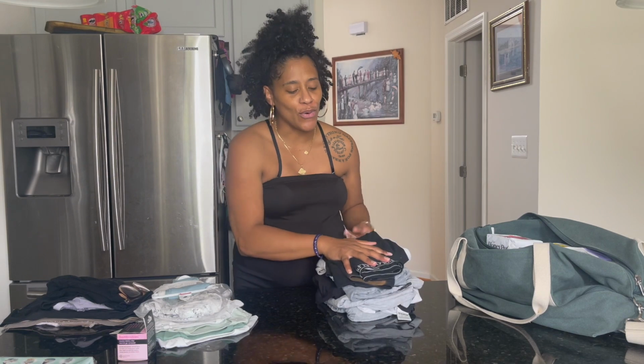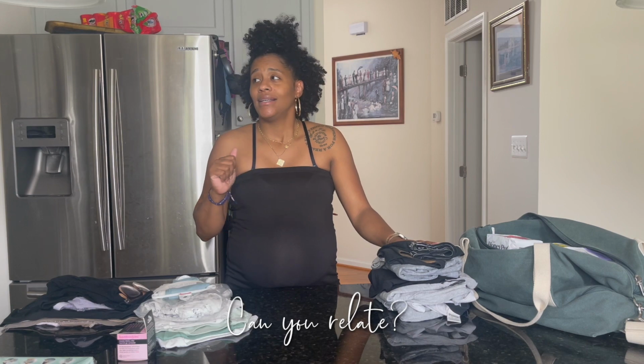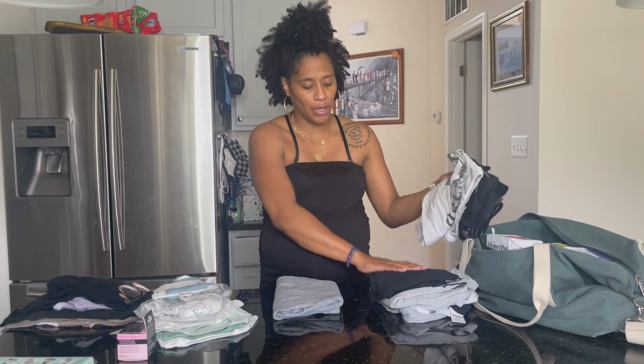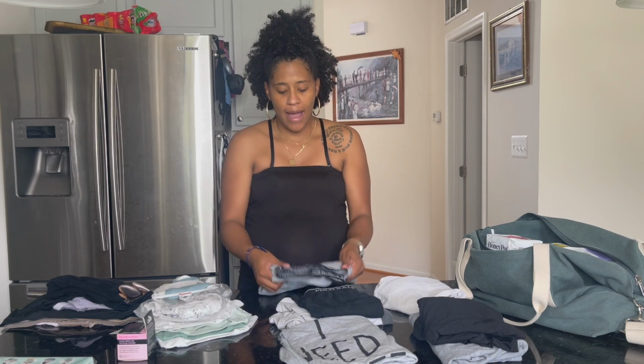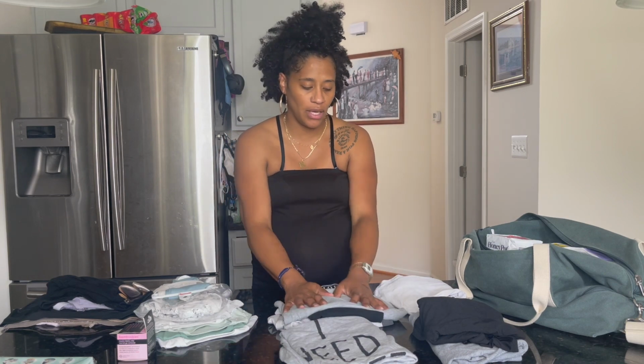Now down to the clothes. So your girl is a tomboy, okay? I like the nice, sexy, cute pajamas and lounge sets, but I also like just comfortable sets. So with that being said, I'm going to show you guys different fits that I have. Not to say that I'm going to wear all of them, but you just want to be prepared. I have some Polo Ralph Lauren boxer briefs, okay? I love these. Even when I'm home, I put them on, so they are definitely a go. I have 2 pairs of these.